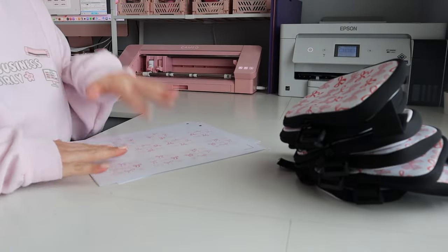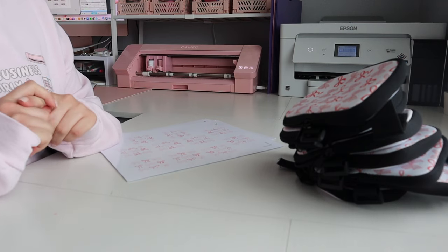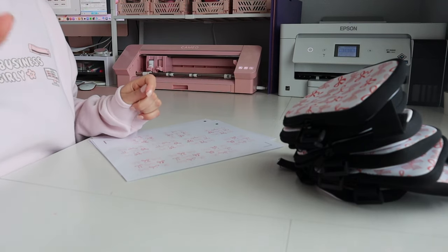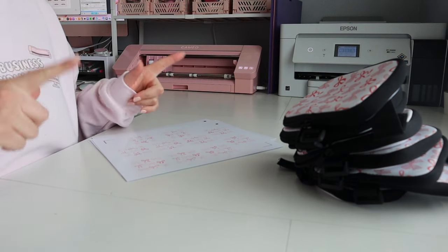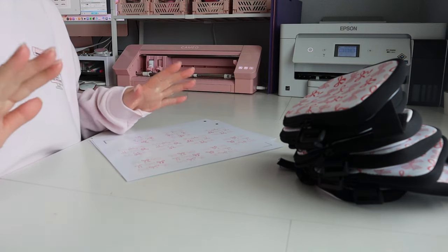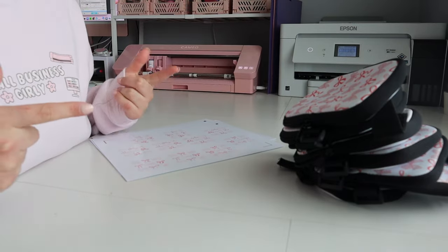After I assemble all the magnetic bookmarks and package these up, we're gonna move on to making some tumbler toppers with the laser. There's a couple other things I need to do, like phone cases and sweatshirts, so we're gonna do all that. It's gonna be a busy day, and then I have to pack orders, so we're gonna be very busy today. So let's just get started.